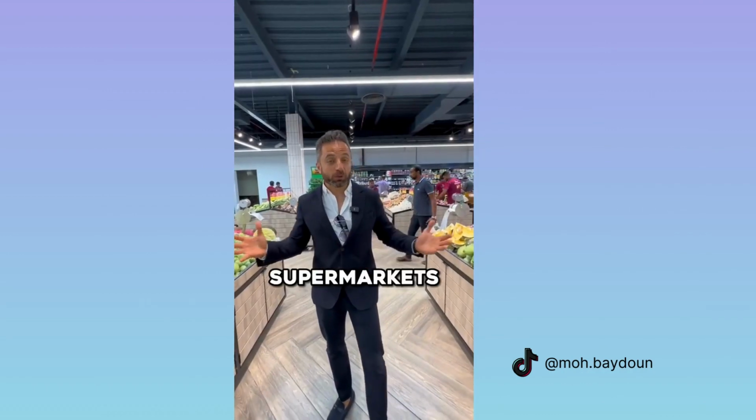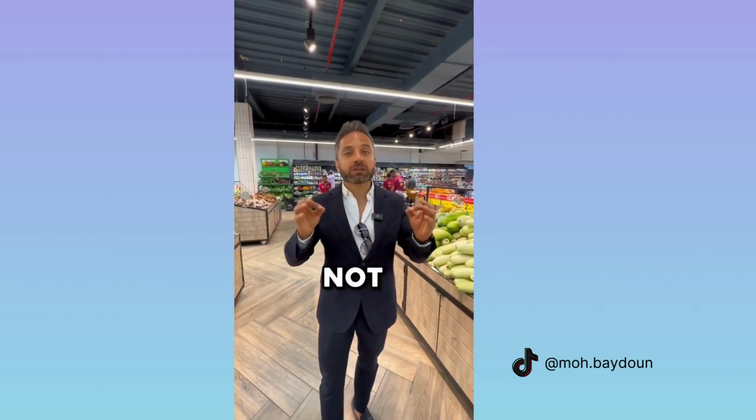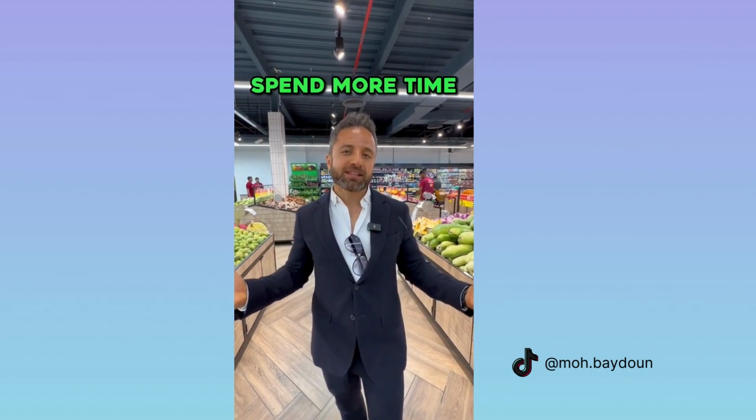In supermarkets, there are no clocks and also no daylight. That will not allow you to track time, which is going to make you spend more time and, obviously, spend more money.